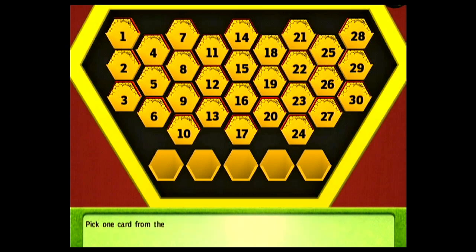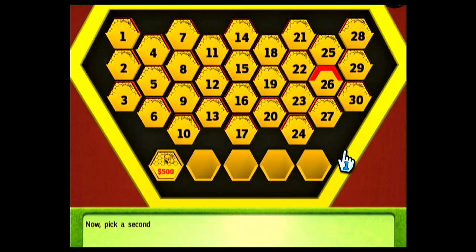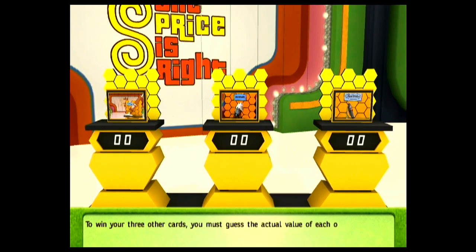Pick 1 card from the board. Now pick a 2nd card from the board. To win your 3 other cards, you must guess the actual retail value of each of these items. You must guess within $10 to win a card.